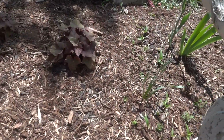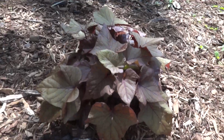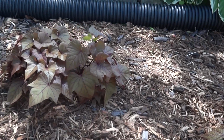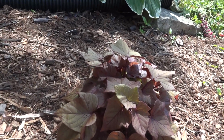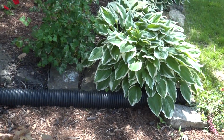Now, 3 Pillars bought an awful lot, hundreds of annual flats. And so they had some leftovers of this sweet potato vine. I liked the foliage color, so I'm hoping it meanders as a ground cover over here. Let me know if any of you have grown it in ground.